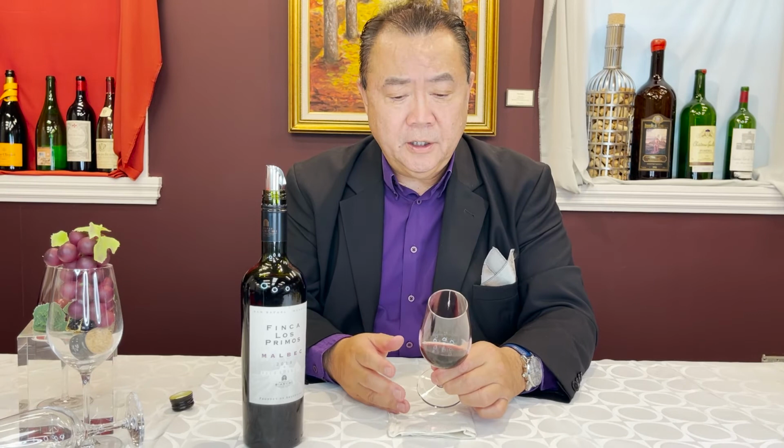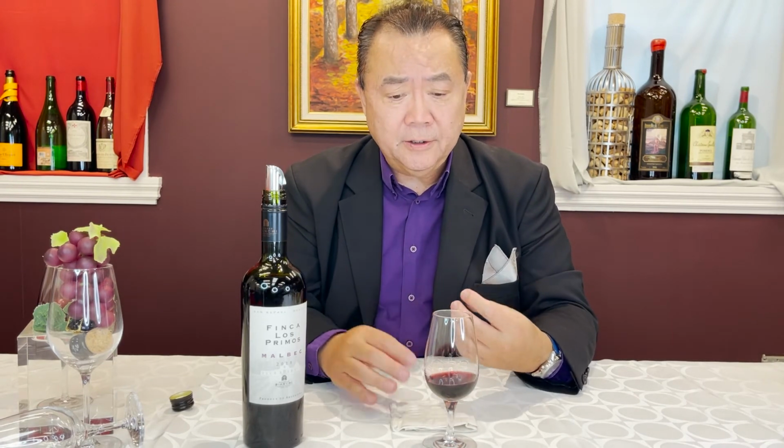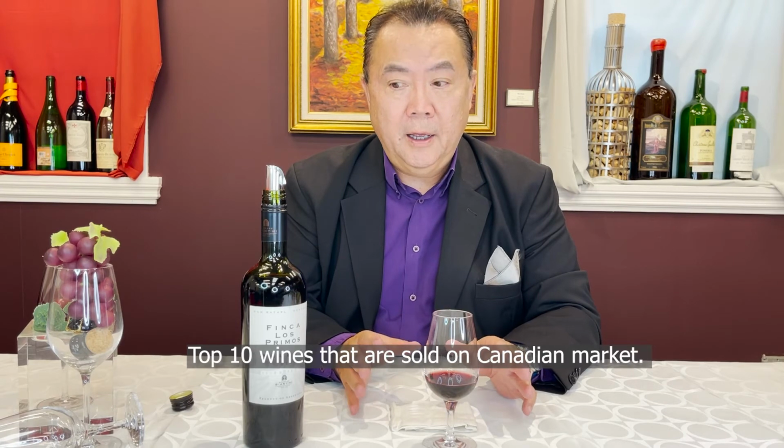Looking at this particular glass of wine, I've looked at the technical side now, and on the technical side, certainly it's dry. I do get good body, good flavor, and a lovely long length. So technically I would give it high marks. On the commercial value, absolutely, this will be a winner. Not only is it a winner, but it has proven itself on the Canadian market, it's in the top 10 wines that are sold. I think not only for the pricing, but for the value.